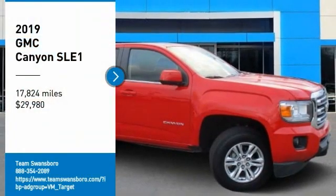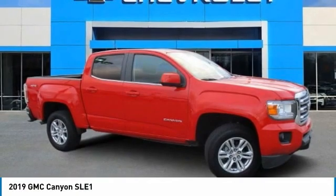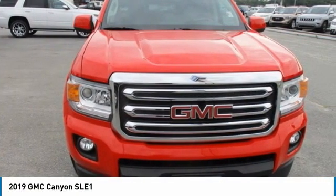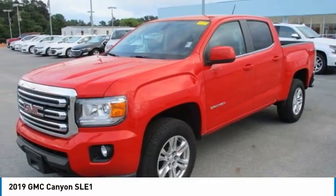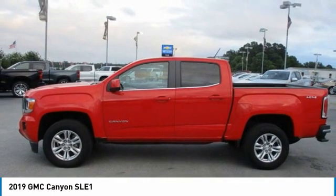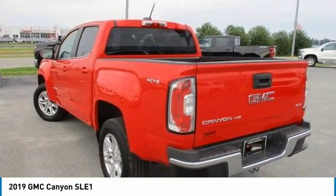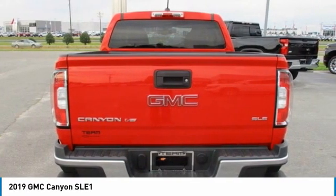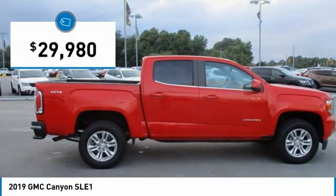Take a ride in the 2019 Canyon. With one of the most powerful standard 4-cylinder engines in the class, the Canyon lets you enjoy 18 city, 25 highway EPA estimated MPG, and is engineered to absorb the bumps, handle the curves, supply superb traction, and provide seating for 5, and is priced below $30,000.